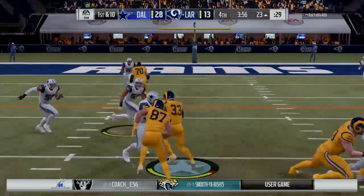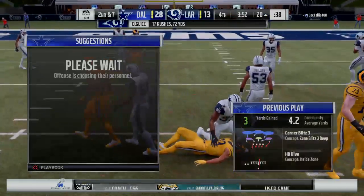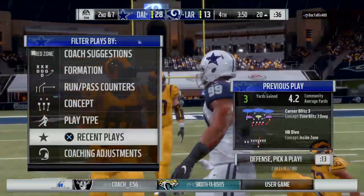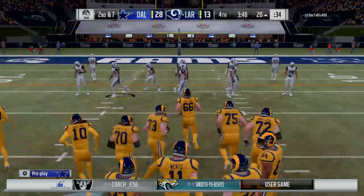On 1st down, this is Geis, and able to get about 3 as he's taken down right at the 20. Not too many offenses want to turn down long drives, but when you're down what they are, they've got to pay it off with some points.